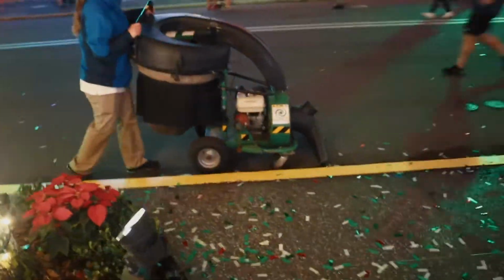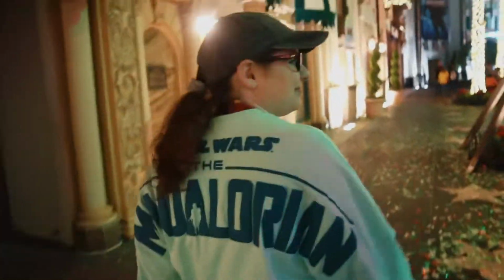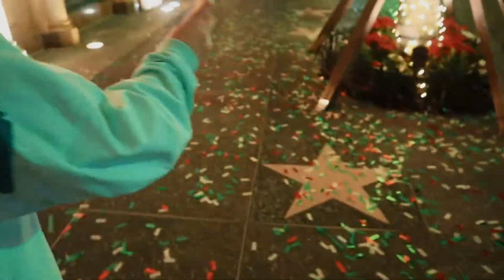So that's how they clean up the confetti. They solved the problem. Look at Universal being problem solvers. I know. That's a lot of confetti.